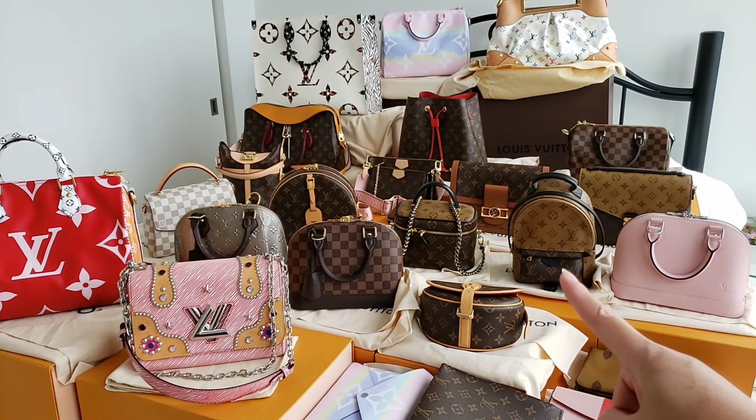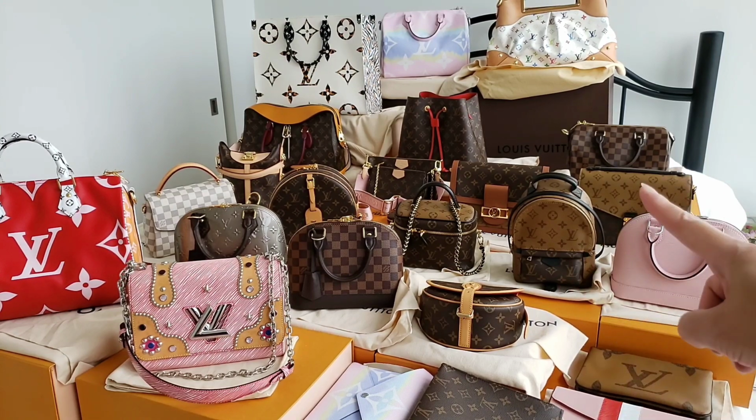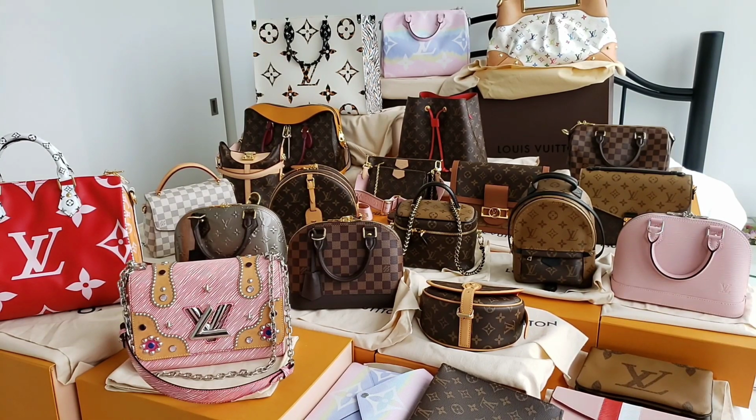The one behind the Palm Springs Mini is my Pochette Métis. That Pochette Métis reverse monogram is actually not for me. It was requested by my sister because she could not find the bag. She has to put down her name on the waiting list, and it does take quite a fair amount of time to get the bag itself. So I managed to get that one for her.